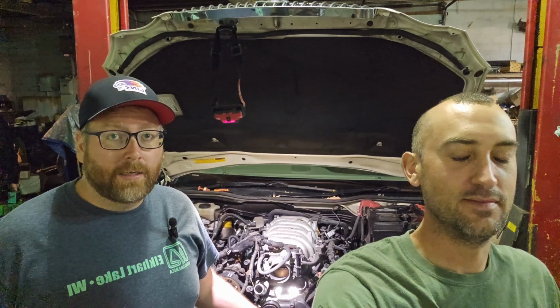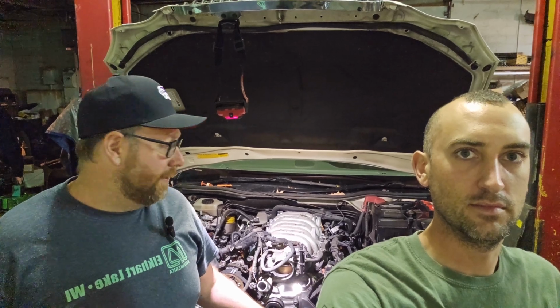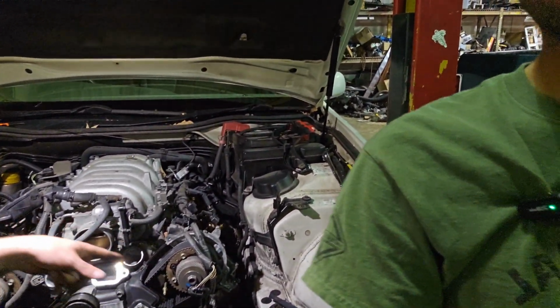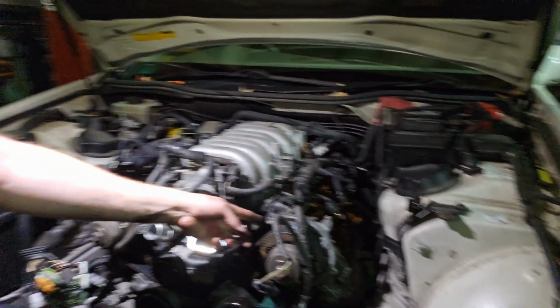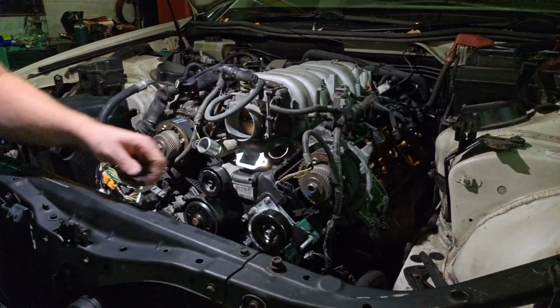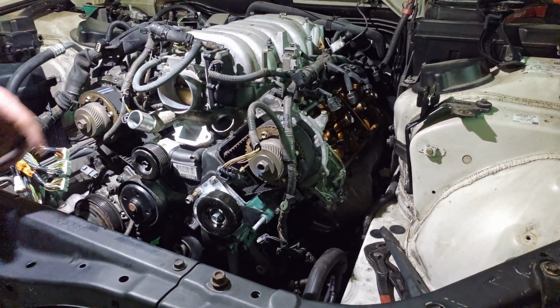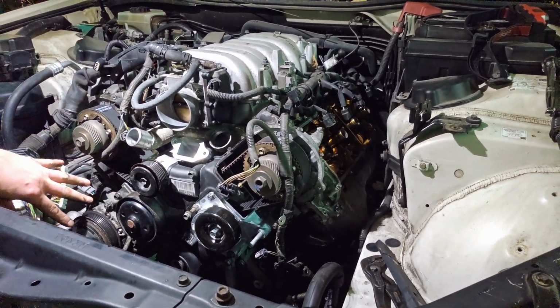What we got hung up on was something called the oil control valve filter for the VVT-i system. That is located under a cam cap on either side of the engine. This first cam cap requires the removal of this guy here and the cam gear and a whole bunch of stuff after Sam has already timed the engine and put this all together.